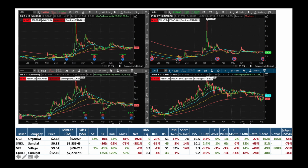And then we got VFF. As you can see here, the stock is kind of in a tight range here, not doing much. It's trying to bounce off of its 200-day moving average here. Same story. I think from a sales perspective, the company has done great. Gross margin is 7%, which is okay, not great. RSI is 51. You could buy some VFF and hold for a while, especially because there is a high short ratio, and this can also cause a short squeeze and the stock can shoot up from these levels.